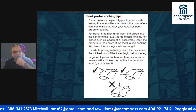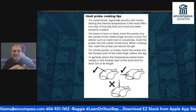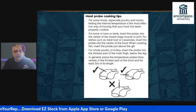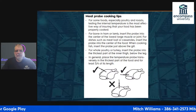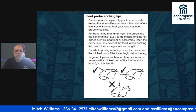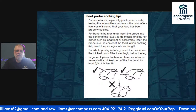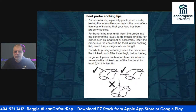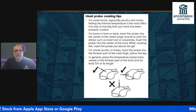I have experimented with a turkey and tried to cook it using the leg, the thigh, and put it in there, and I was not successful. I tried it twice and ended up having to do something different. So for whole poultry, insert the probe into the thickest part of the inner thigh and below the leg. Okay. If I'm doing whole poultry, I've yet to be successful with that. I always do it right where it shows, on the one on the right hand side. That's where I put mine.